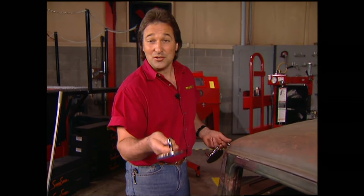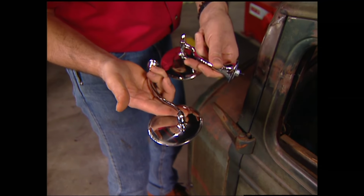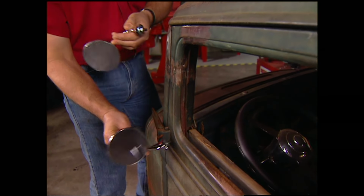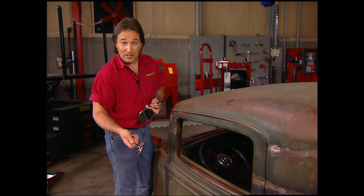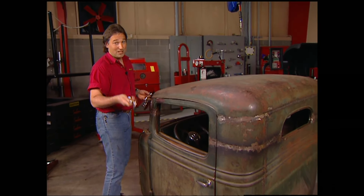Well, you need to go to SoCal Speed Shop because they have got these really nice polished stainless steel swan neck style side mirrors. Now the swan neck design allows you to mount them below or above the window depending on your application, and you can get them in left or right hand side separately, or fork out $100 and get the pair. Either way, you won't be disappointed.